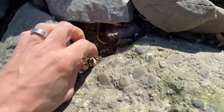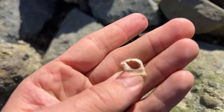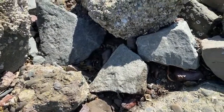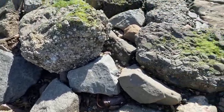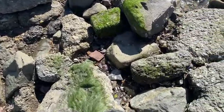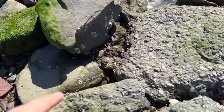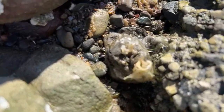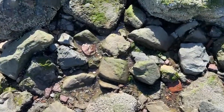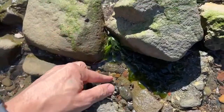Oh, I forgot to hit the clip button when we found the agate. Looks like a little jaw. A little shell piece. For a second, it looked like a weird little jawbone. I keep thinking that I see chalcedony, but it's just the kelp over a rock. And the kelp is very glowy under the sunlight, so it fools the eyes.